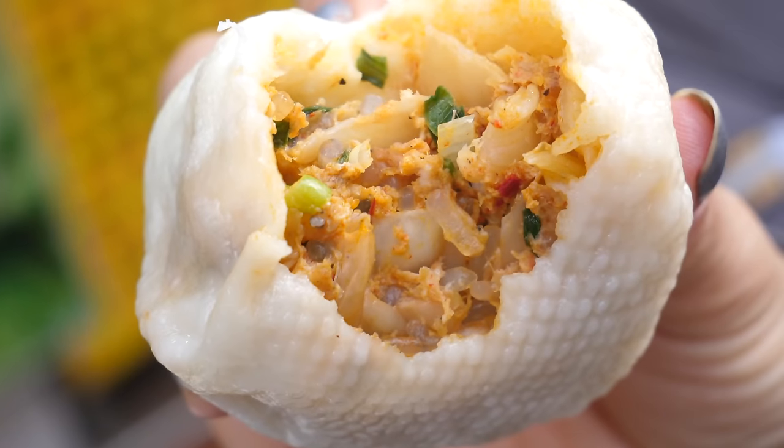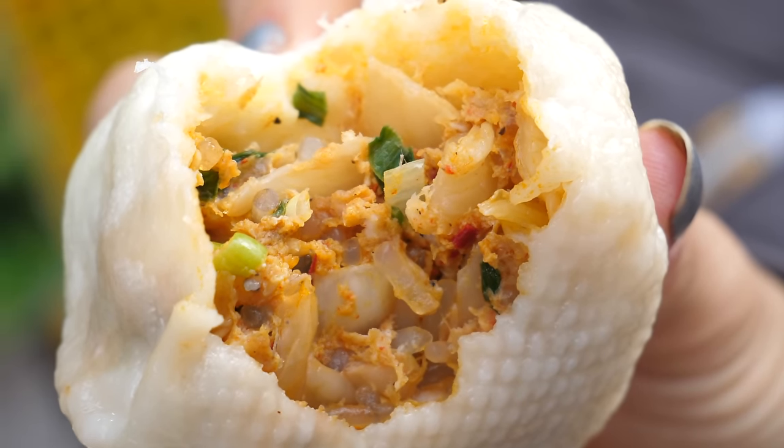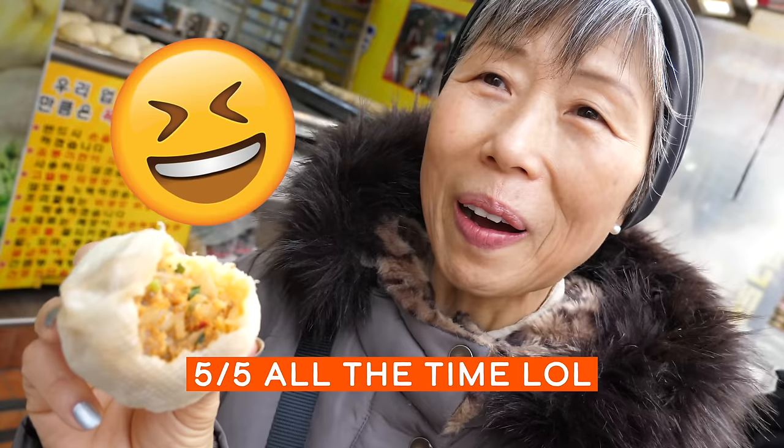Up next is kimchi mandu. Kimchi dumpling. This might be a little spicy. The filling looks similar to the gogi mandu, but more red. Spicy. You will like it. You will love it. How spicy is it? Almost 5 out of 5 for me. I think everything is 5 out of 5 for you, Yui.